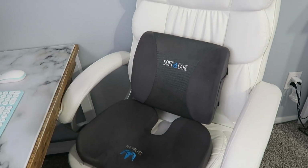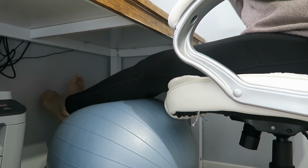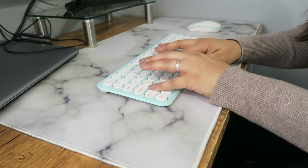So today I wanted to share with you guys some work at home essentials that, if you don't already have, you don't know how desperately in need you are of these if you work from home. And even if you don't work from home and just have a home office to do your daily tasks or what have you, this will still be a necessity. At least in my book it is.